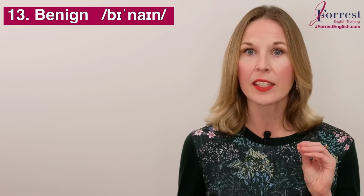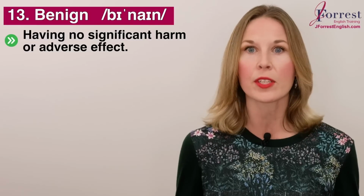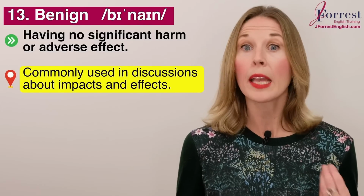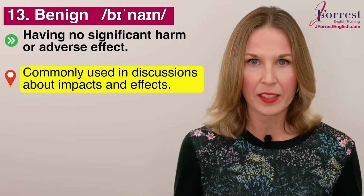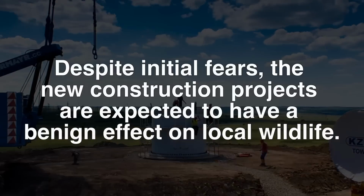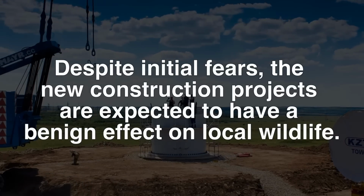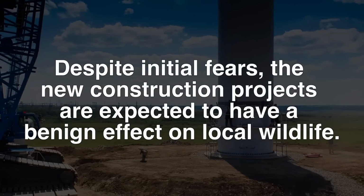Number 13, benign. Notice that silent G, benign. This means having no significant harm or adverse effect, negative effect. This is commonly used in discussions about impacts and effects to talk about something not having an effect. For example, despite initial fears, the new construction projects are expected to have a benign effect on local wildlife. So it means the new construction projects don't have a significant effect. They have a benign effect.